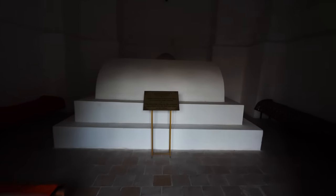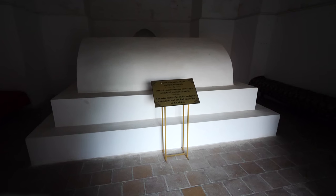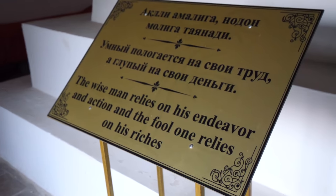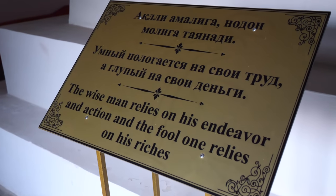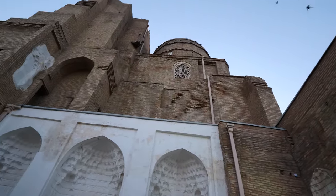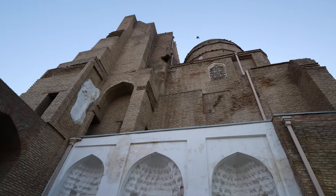It's definitely not as beautiful as the last one. The last one's gorgeous, a beautiful tomb, all marble, the Quran. Just such a work of art. This one looks like a big brick. The only thing I do like about it is what it says right here. It says the wise man relies on his endeavor and action, and the fool relies on his riches. So remember, always your legacy counts more than your riches. Whatever you work for, you want everybody to remember you by. Your riches, they die when you die.